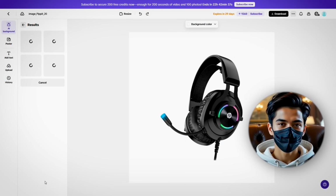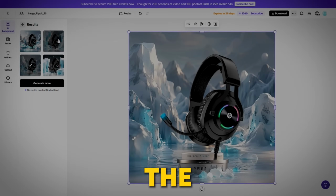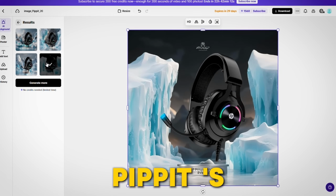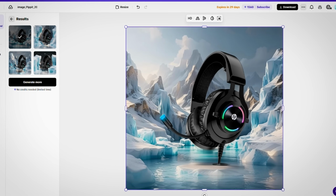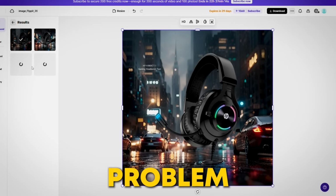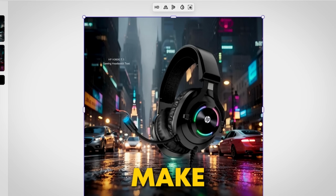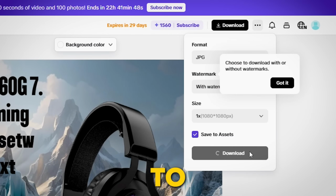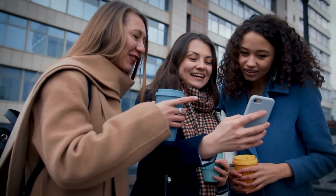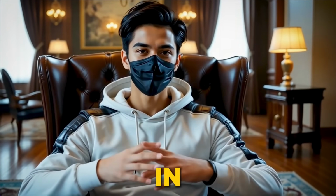The choice is yours. Now, once you've got everything set just how you want it, here's where the magic happens. Pippit's AI takes over and instantly creates a professional poster that matches your vision. Need to make a quick change? No problem. You can swap backgrounds, add lifestyle photos, adjust design elements, really make it your own. Once you've made it perfect and you're happy with how it looks, simply download your poster and you're ready to start sharing it across your social platforms. It's fast, simple, and makes your promotional material look super polished in no time.